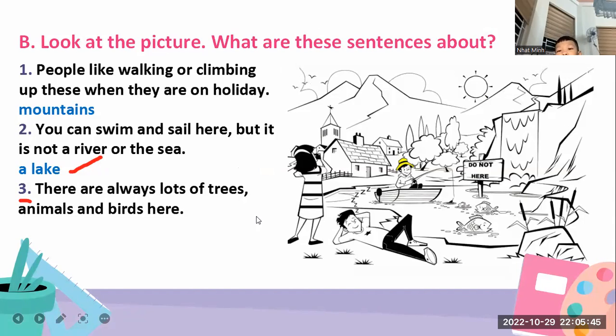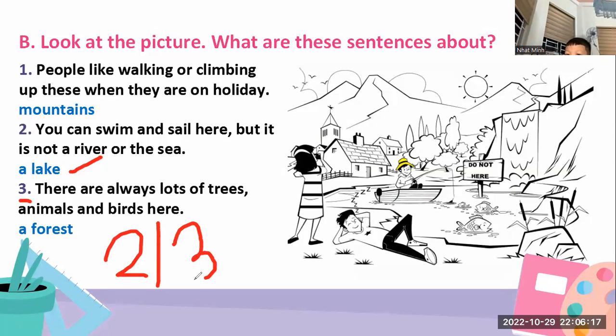There are always lots of trees and more trees there. And fish. So there are always lots of trees, animals, and birds here. So what is that? Okay, this is a forest. So for this one, you got 2 out of 3.